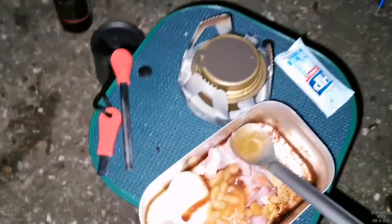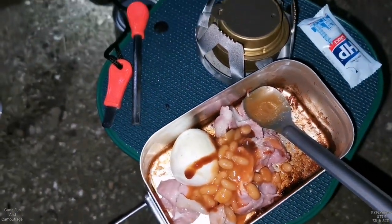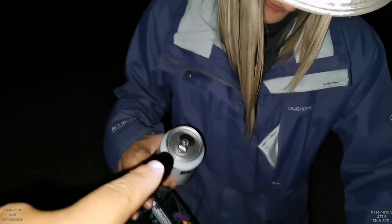Right, okay. I've got egg, bacon and a bit of beans from Emma. She let me have some. And you know what Emma's got? I'm more pointing at her cider, she's got both of them in her hands. Looks like it's more important than her meal.